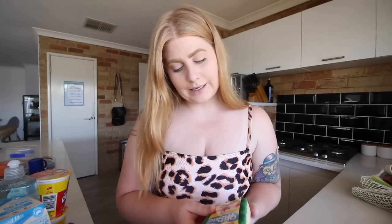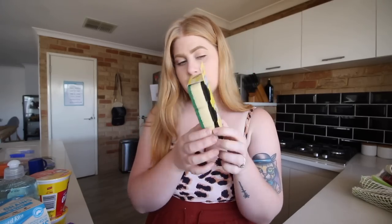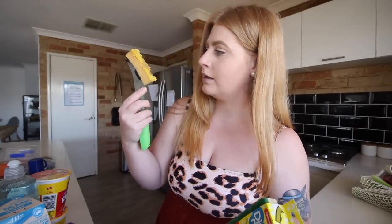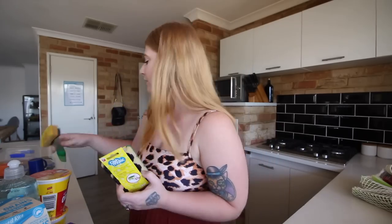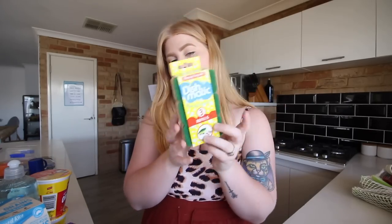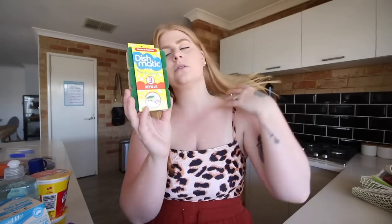I ended up also getting some new sponge heads because my sponge head is currently looking a disaster. You want to see my sponge head? Look at this. Look at this bad boy. He's going to the grave tonight. He is going to the grave. So we got some new ones. I'm pretty sure these were on special, so that's why I also got them. Plus, I really needed them.